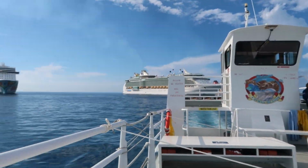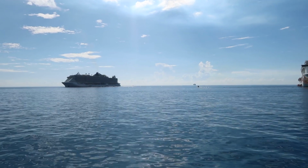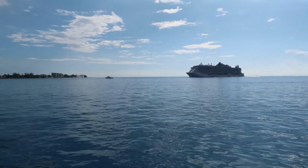If you're hoping to see us snorkel this trip, though, just stay tuned, because we're going to Labadee in a couple of days, and weather permitting and nothing crazy happening, that's what we'll be doing for sure.